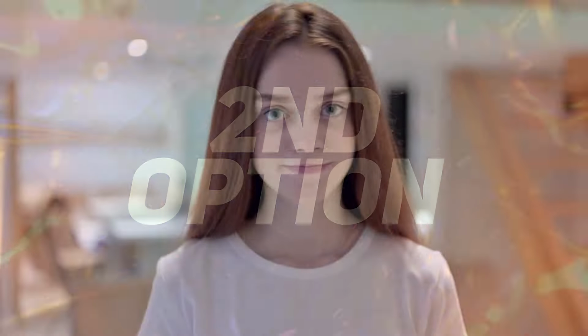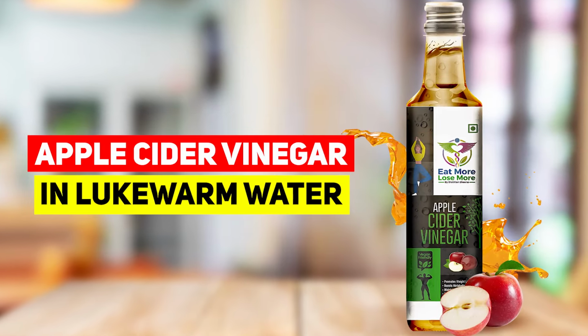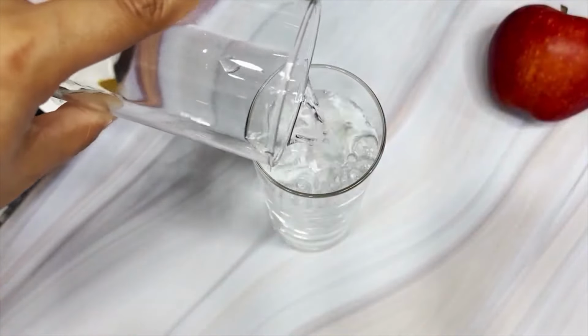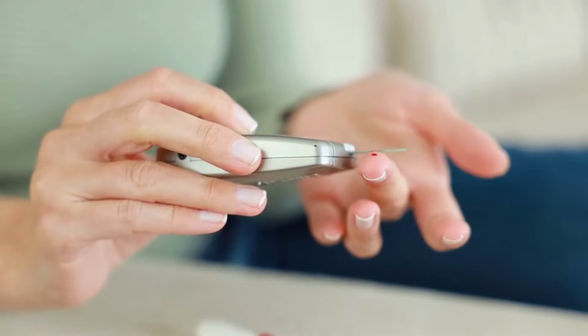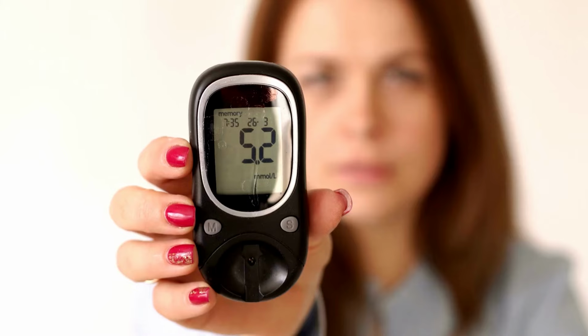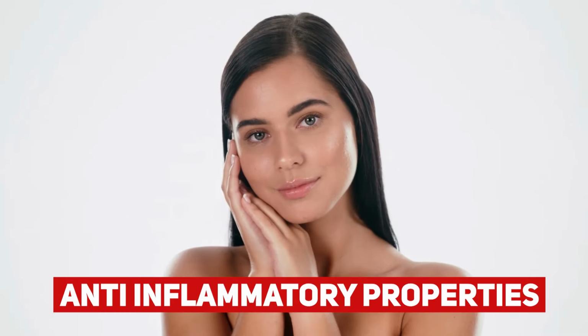Second option, if you cannot have this, you can always switch to having apple cider vinegar in lukewarm water. All you have to do is simply mix 1 teaspoon of apple cider vinegar in 1 glass of lukewarm water, mix it well and have it on an empty stomach. The benefits: it lowers the blood sugar levels in the system and also helps balance the pH level of the body, which is very important when it comes to your anti-inflammatory properties.